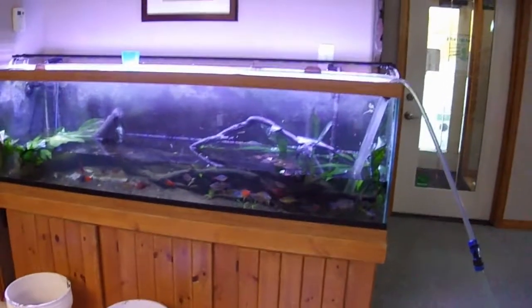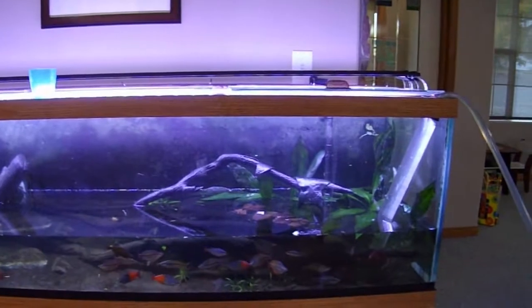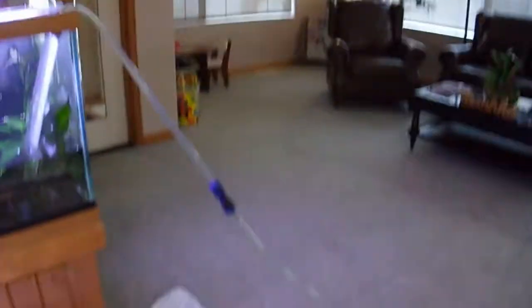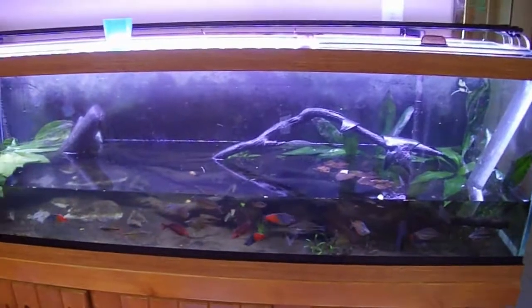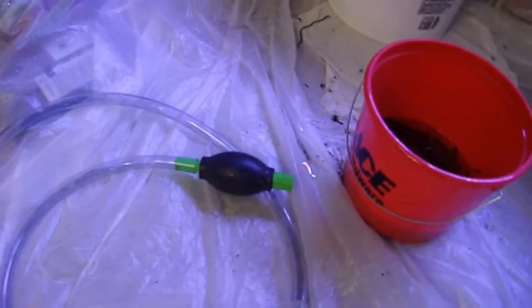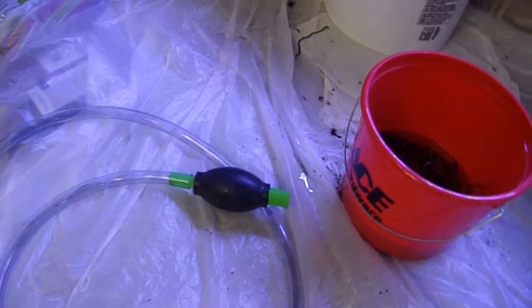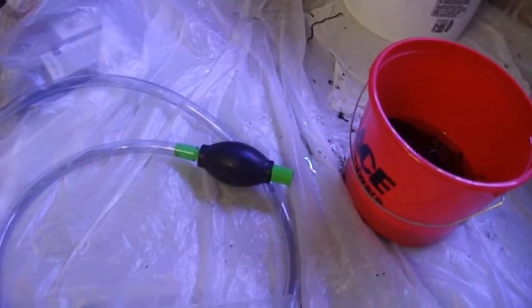Okay, so the tank draining is proceeding apace. One of the things I like least about this job is doing big water changes, because this thing is a real efficient piece of equipment, but that's a pretty small tube for that much water to go through. I wanted to say something else about this piece of equipment. This little bulb will get gunked up, and if it's got a little tiny piece of root or wood or anything like that in it, it doesn't work. Fortunately, it comes apart pretty easy, and you can just clean it and then pump it up and get it going again.